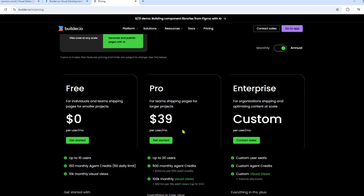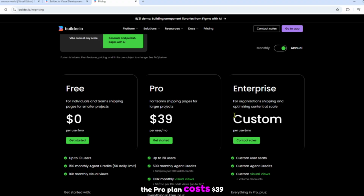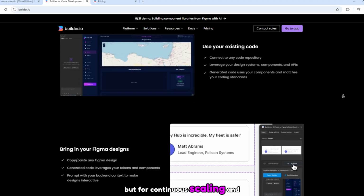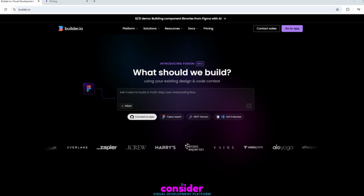Now let's look at pricing. Builder.io offers a free plan at $0 per user per month, great for individuals and small teams testing out smaller projects. The Pro plan costs $39 per user per month, offering more advanced capabilities and better suited for larger teams shipping more content. Finally, for bigger organizations, the Enterprise plan comes with custom pricing, which includes scalability, enterprise integrations, and dedicated support. Overall, Builder.io positions itself as an AI-accelerated no-code solution, not just for quick builds, but for continuous scaling and optimization. For teams that want both AI-powered page generation and enterprise-level flexibility, it's a strong option to consider.